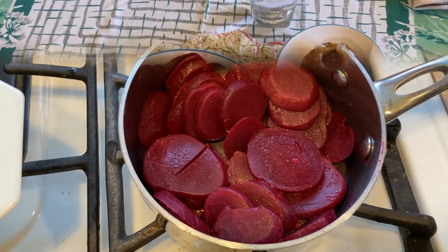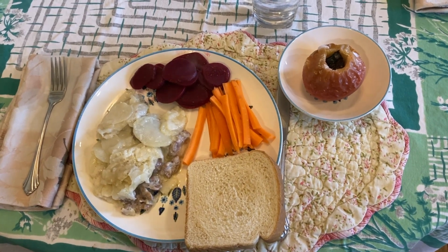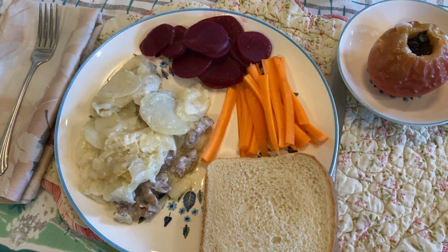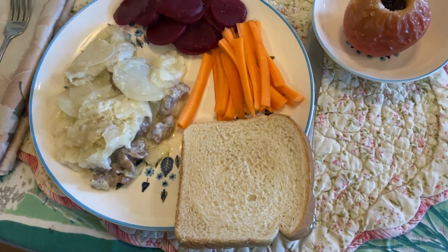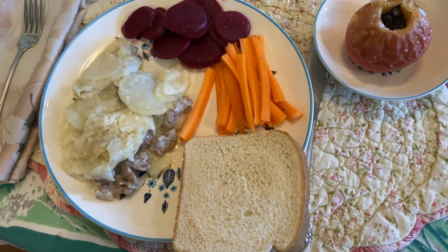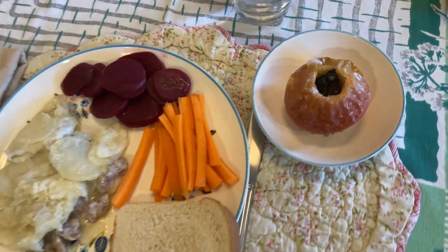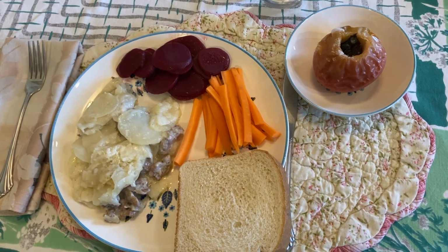So let's eat. Okay, this is our last meal for our World War II cookery. We have got our scalloped potatoes and sausage. We've got our buttered beets. We've got our carrot sticks, a slice of bread. It did not say to put butter on the bread, so we're not going to. And then we have our baked apple with dates that looks wonderful, and we're really just drinking water with this. It says you can have milk, but Paul and I don't drink milk.